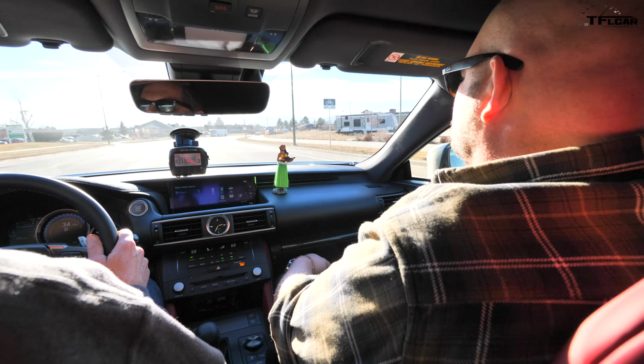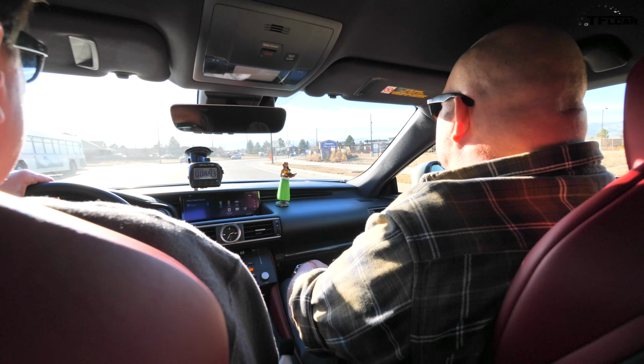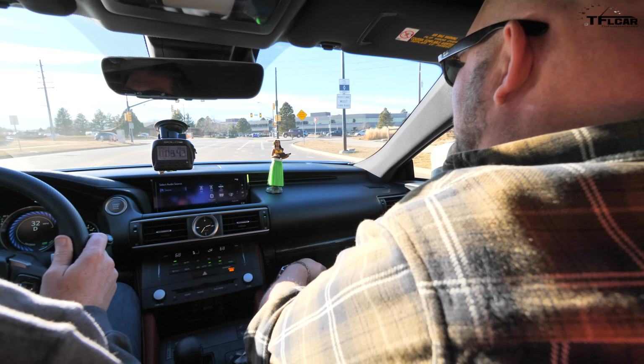Yep. And I think it's also really unique. You're not going to see it coming or going, period. Yeah, I love the way it looks. I think it's one of the best looking Lexus that's been designed.